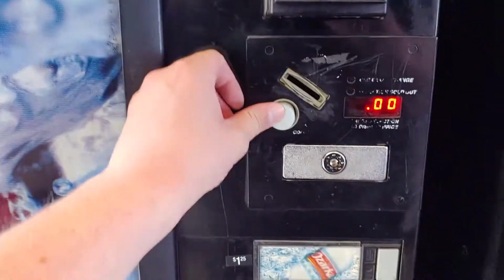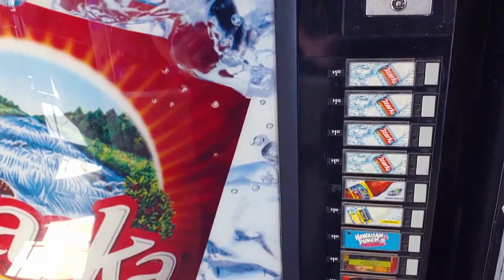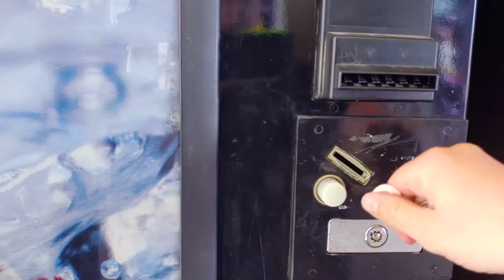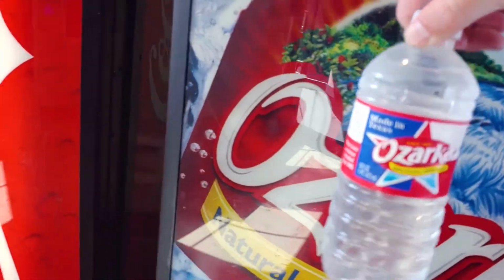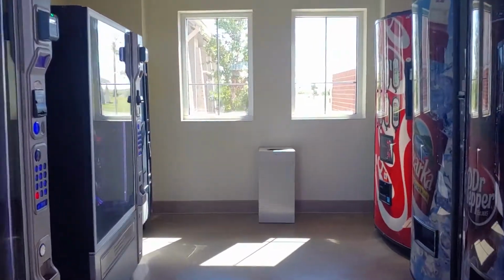See here. I'm gonna put 1/4 in to make sure the return mechanism actually works before I actually go ahead. Because that machine, someone put in credit and nothing. Hopefully this works. And we've got water. Got water. See, it's not clean. So let's continue on.